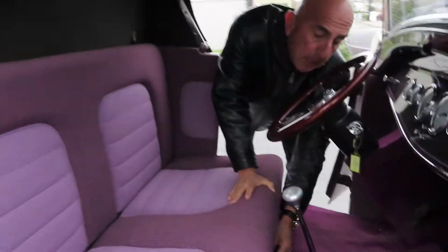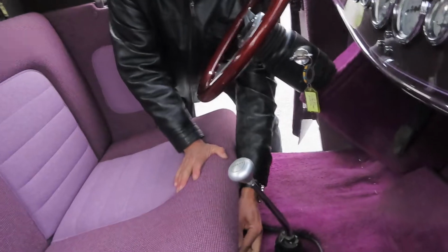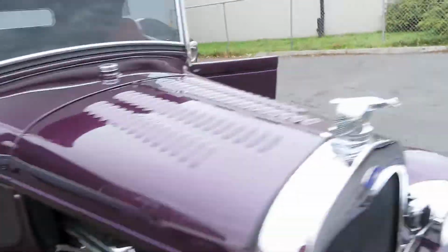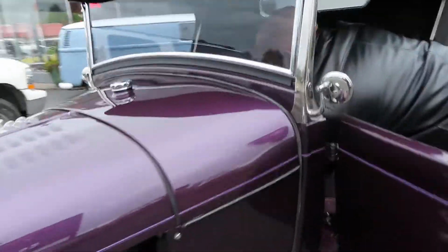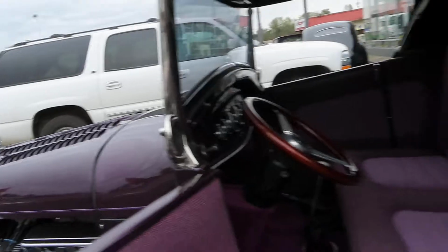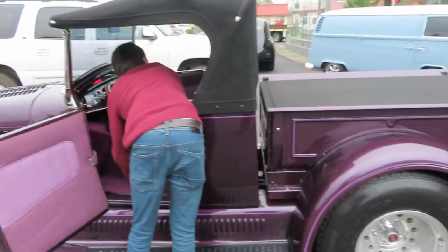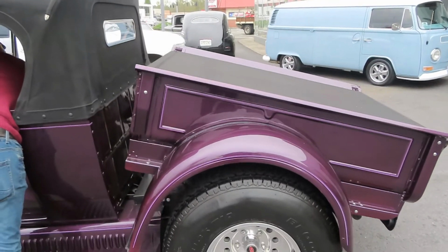Everything nicely done. Now that's for the electric fan. It's the other one. Okay. Watch out. Here's a tailgate, opening it up.